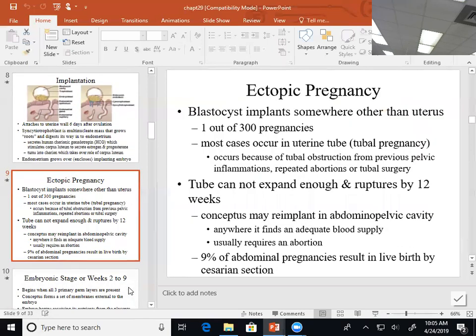I think everybody in this room has heard of an ectopic pregnancy, haven't you? An ectopic pregnancy back in the day was a death sentence. Haven't we really come a long way? It is a life-threatening emergency for a woman who has an ectopic pregnancy. She will die if there isn't surgical intervention to remove it, if it's in the fallopian tube.